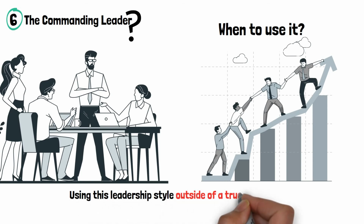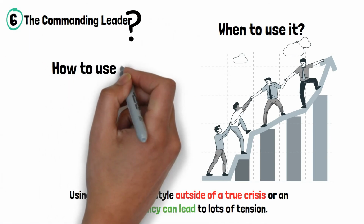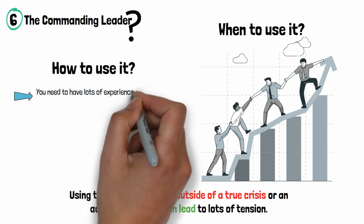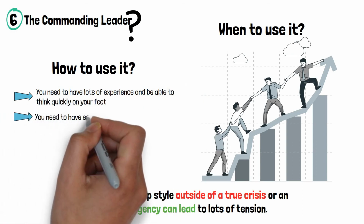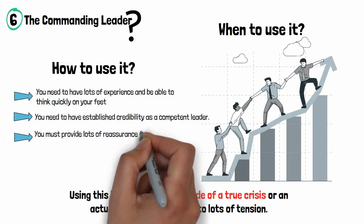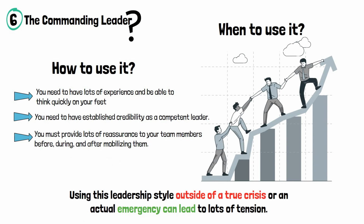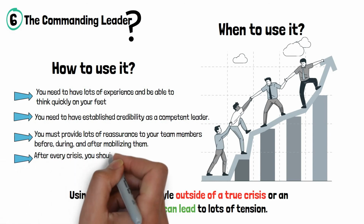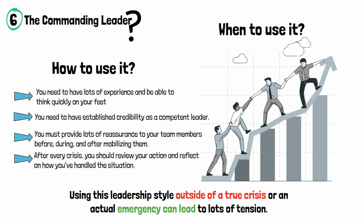Using this leadership style outside of a true crisis or an actual emergency can lead to lots of tension. How to use it? You need to have lots of experience and be able to think quickly on your feet. You need to have established credibility as a competent leader. You must provide lots of reassurance to your team members before, during, and after mobilizing them. After every crisis, you should review your actions and reflect on how you've handled the situation.